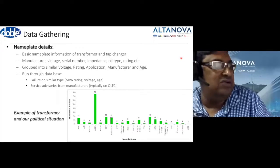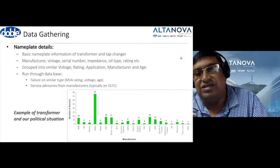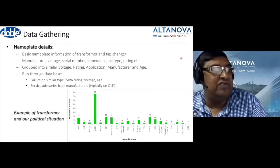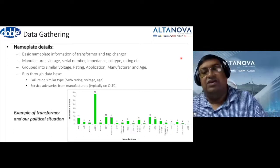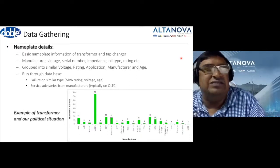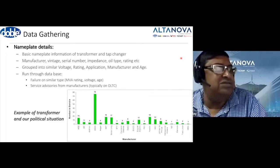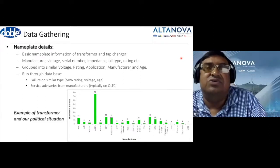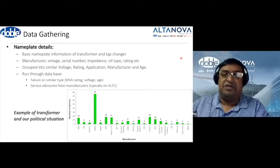Here is an example of a local utility or municipality where I show the different manufacturers. Now, this is just details from the nameplate. Strangely enough, a lot of the municipalities across South Africa displayed similar manufacturers. As you can see here, we have a large volume of Asia transformers. That always piques your interest and makes you ask why. These Asia transformers were from the late 70s, 80s, and some even the early 90s, but not so much. The reason is the political situation in South Africa. A lot of the transformers were procured through Switzerland, who never had sanctions on anybody, so most of our transformers were sourced from there. This is a good example of how transformer data can help with history.